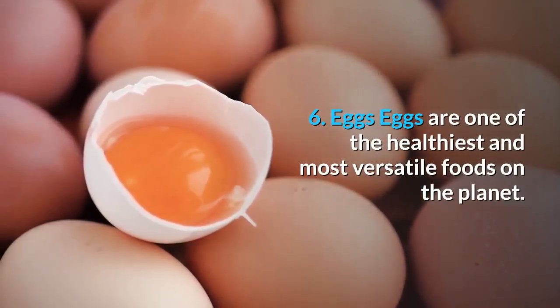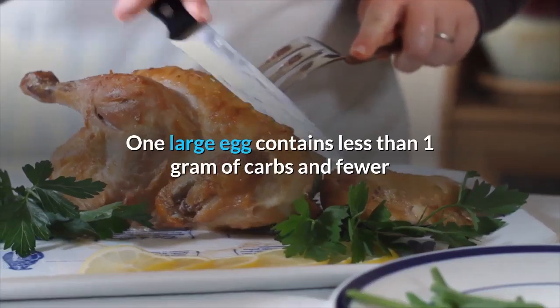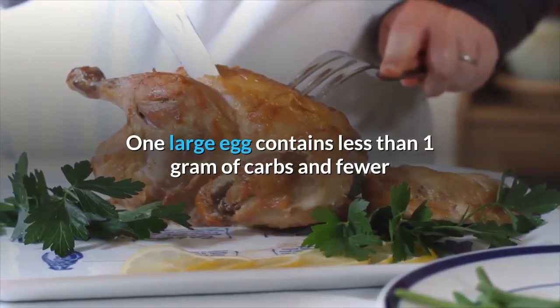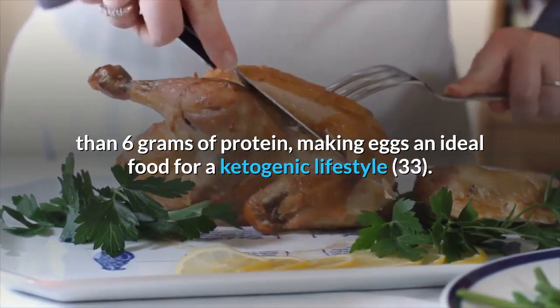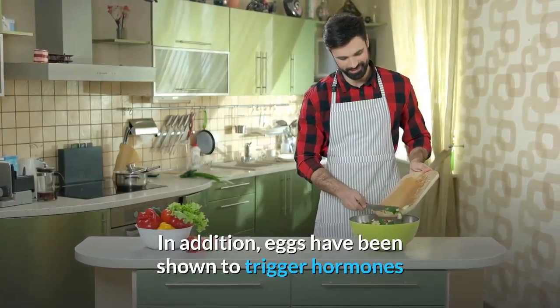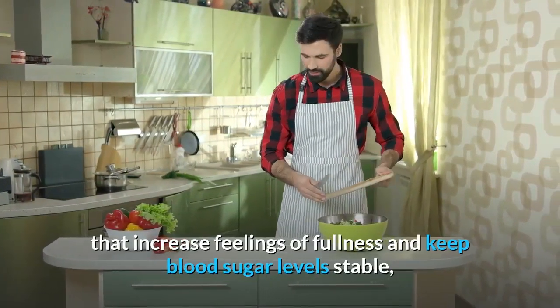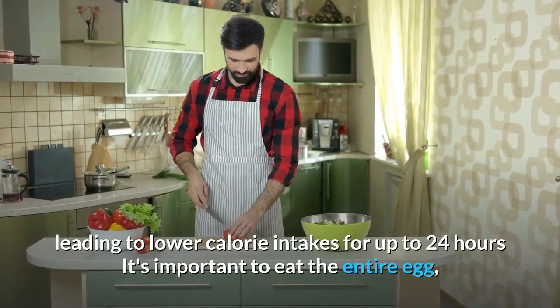6. Eggs. Eggs are one of the healthiest and most versatile foods on the planet. One large egg contains less than 1 gram of carbs and fewer than 6 grams of protein, making eggs an ideal food for a ketogenic lifestyle. In addition, eggs have been shown to trigger hormones that increase feelings of fullness and keep blood sugar levels stable, leading to lower calorie intakes for up to 24 hours.